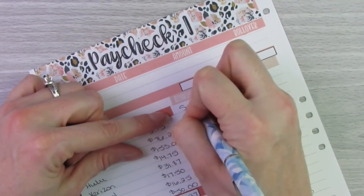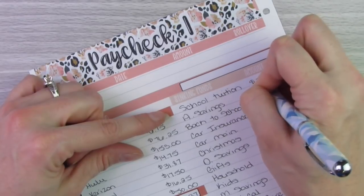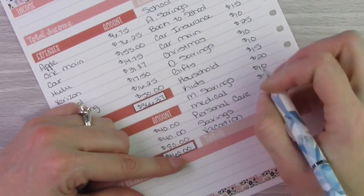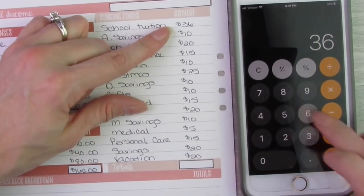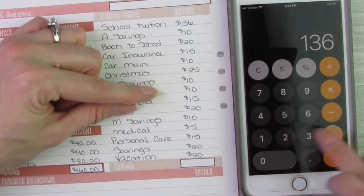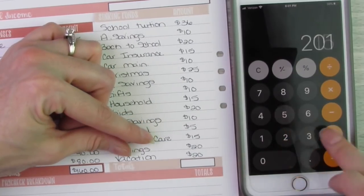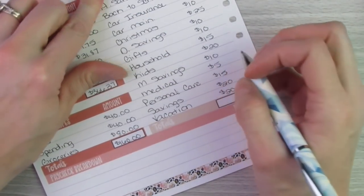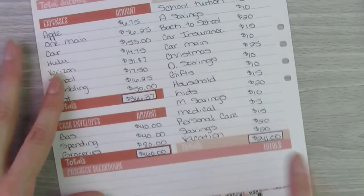So we'll do school tuition for my kids for the upcoming years, 36. And then we're going to go back down here for the last one, which is vacation, which is 20. Okay, so I'm going to go ahead and add up all these. So we have 36, 10, 20, 15, 10, 25, 10, 10, 15, 20, 10, 5, 15, 20, 20. And now that sticker is not going to stick very well. So $241 for my sinking funds.